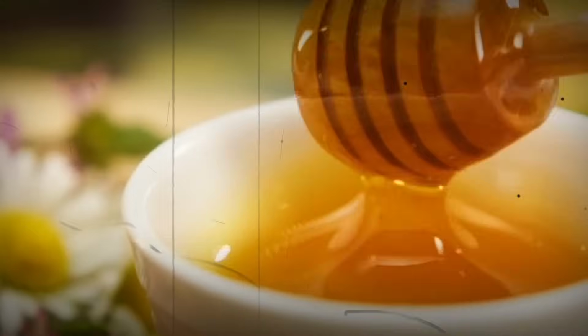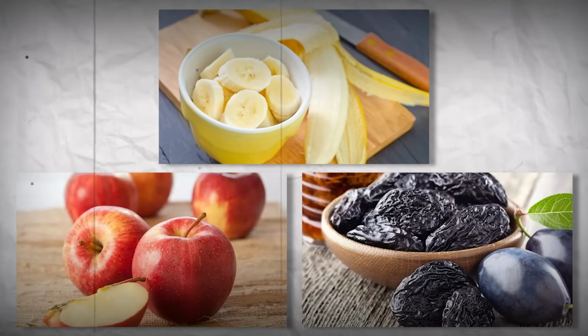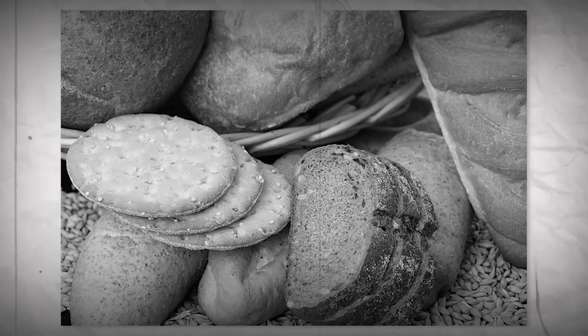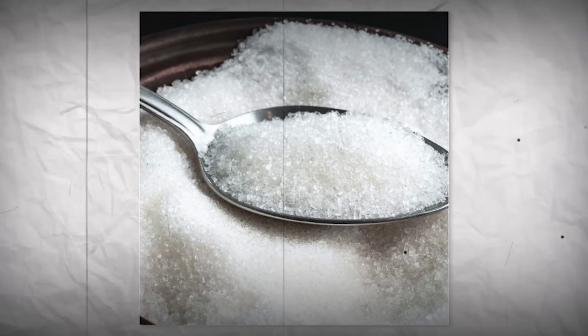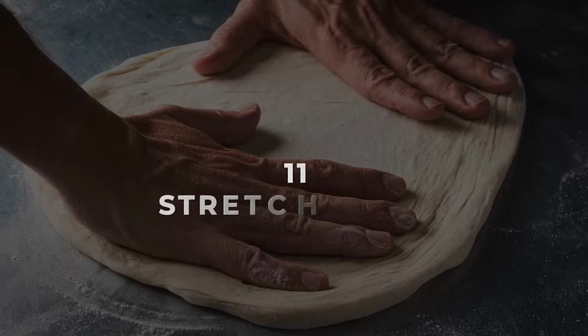For an even more creative approach, some used mashed fruits, like bananas, apples, or even prunes, to naturally sweeten cakes, biscuits, and breads. Even beet juice and carrot syrup were used to replace refined sugar. Considering how expensive sugar is now, maybe it's time to revisit some of these old-school tricks.